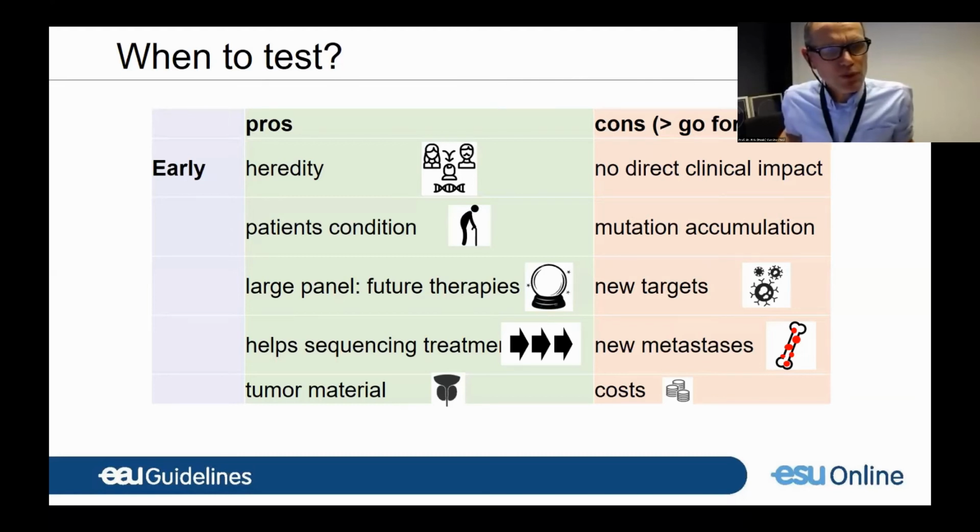If you do early testing, the suggestion is to take a large panel because future therapies may be available very soon that will have impact on the gene panel that you study. Sequence treatment, as was said already, can be done if you know the genetic alterations in a very early phase, and tumor material, in particular in patients after prostatectomy or lymph node dissection, may be more readily available than in patients with minimal metastasized castration-resistant prostate cancer.